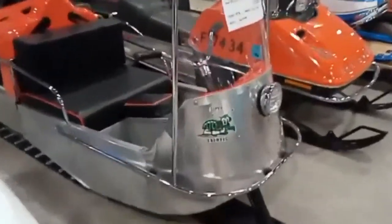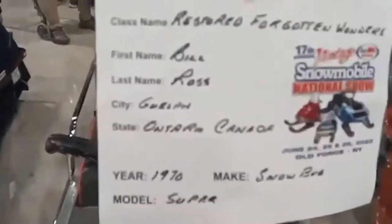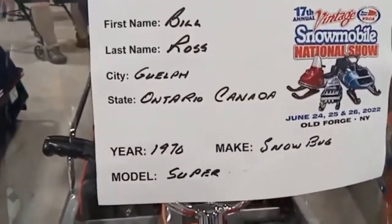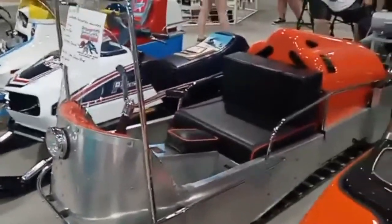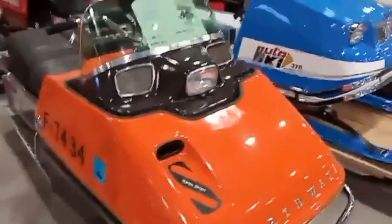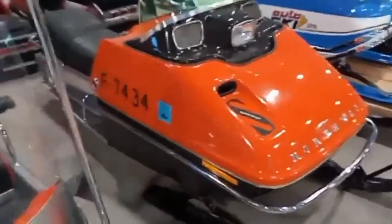Michael Daly, how you doing? We've got a Super Snowbug. Now, this is a restored sled, Bill Ross from Guelph, Ontario. It's a 1970 Snowbug. Incredible example. We've got a Northway here, 72 340. This is owned by Aaron Zioli of Matamoros, Pennsylvania.